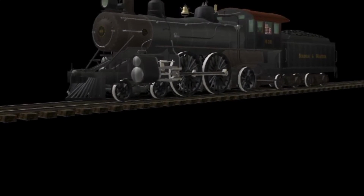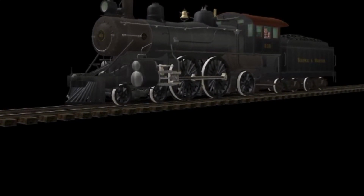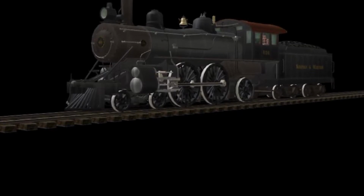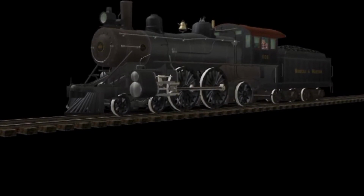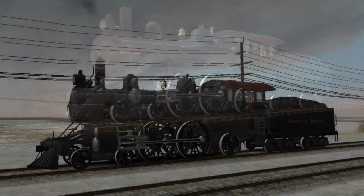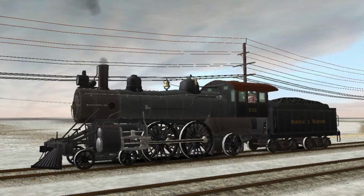Number 9, the Norfolk and Western J-Class Atlantics. These Atlantics were built by Baldwin, and only 7 were built. They have Stephenson valve gear, 79-inch diameter drivers, length is 109 feet, height is 16 feet 2 inches. The locomotive weight is 169,090 pounds. The tender weight is 100,000 pounds.